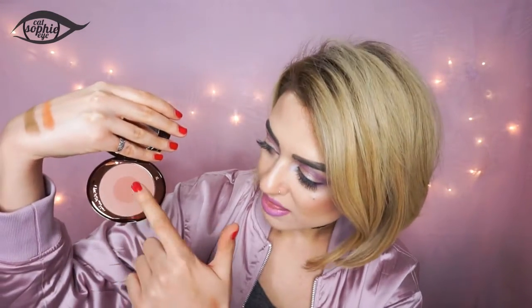And then you take the center color and you pop that on the apples of the cheek. That's actually a technique that they do at Bobbi Brown as well. And I don't mean to toot my own horn, but before I even saw any of these brands and learned their technique, that's what I was doing with my blush. I wasn't contouring.